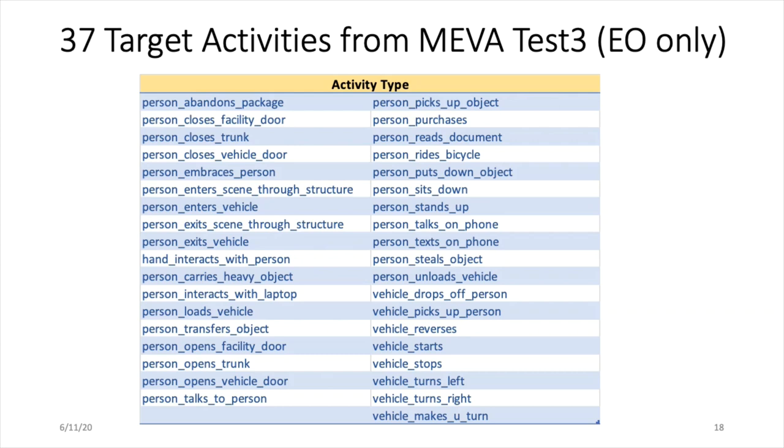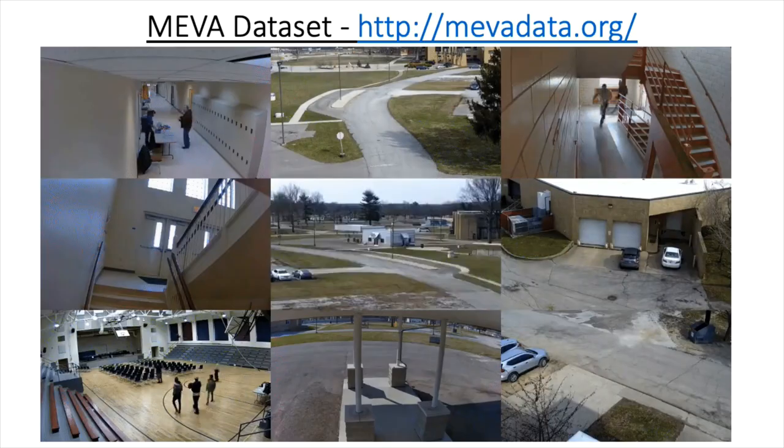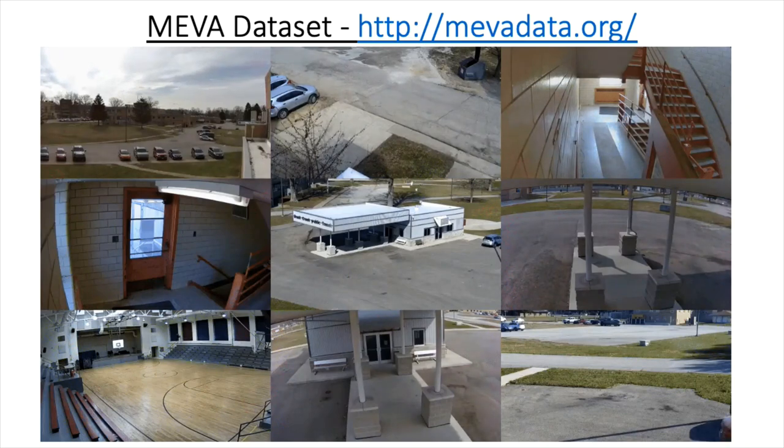We are showing the MEVA known facility release videos. Here we are randomly showing videos selected from the KF1 ground camera clips.